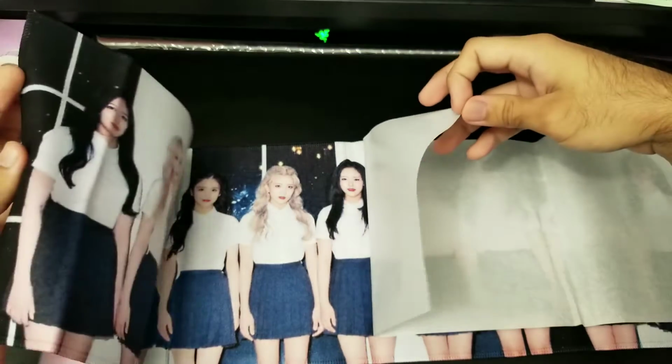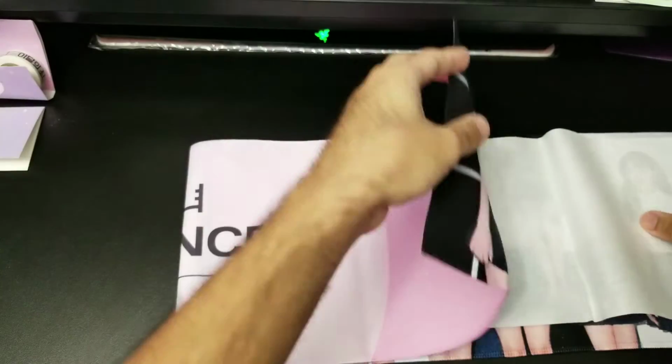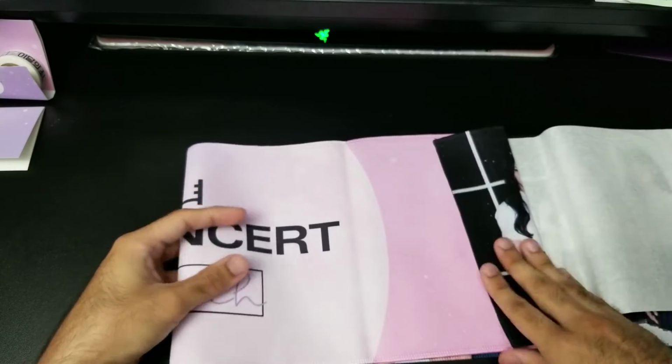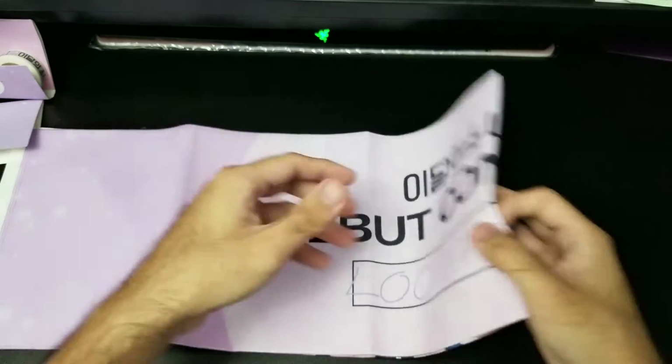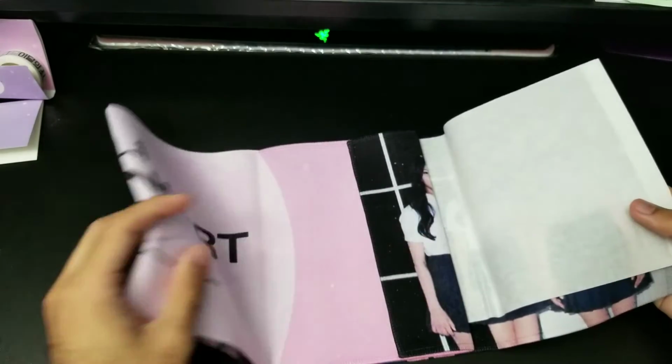Hopefully you guys can see. It sort of just wraps up around, and then we get into the back side. So it just says LOONA debut concert in purple. So yeah, that's really cool. It is like a felt material, so I really like these sort of slogans.